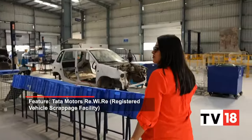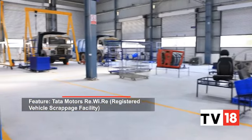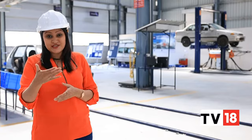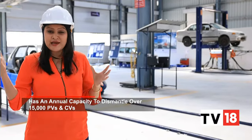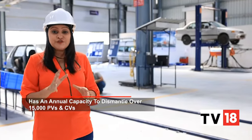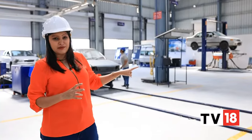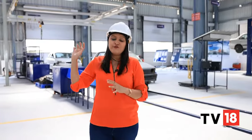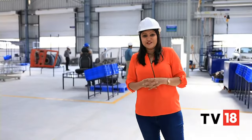Tata Motors ReWiRe is built on a 5-acre plot on the Jaipur-Ajmer highway that offers a sustainable alternative to end-of-life vehicles. We are inside Tata's ReWiRe facility, which stands for Recycle with Respect. It has the capacity to dismantle 15,000 vehicles, commercial as well as passenger vehicles in total annually. But on a daily basis, 50 vehicles can be dismantled here. It starts with 2 dismantling lines for the passenger and small commercial vehicles, and it moves on to 4 stations for the large commercial vehicles. We'll take a deeper look into how all of this functions.